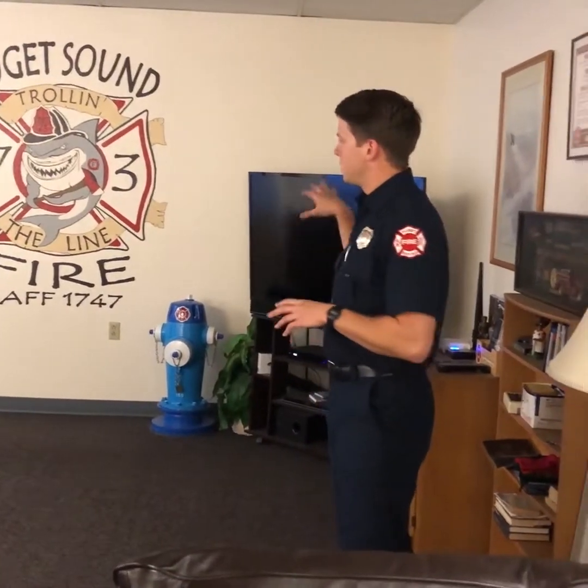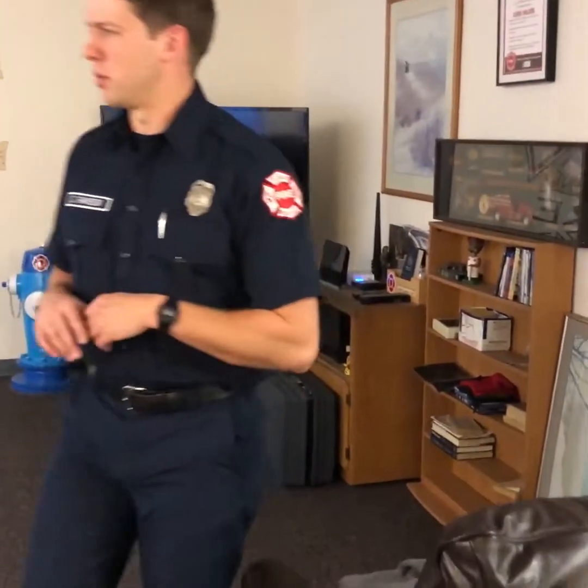So this is a living space that we have. We've got chairs and a TV. Usually at the end of the night, once all our work's done, and if we have the time to do it, we get to come here and relax. It's pretty cool that they give us this space. It's a nice thing to be able to do once we have all of our work done.